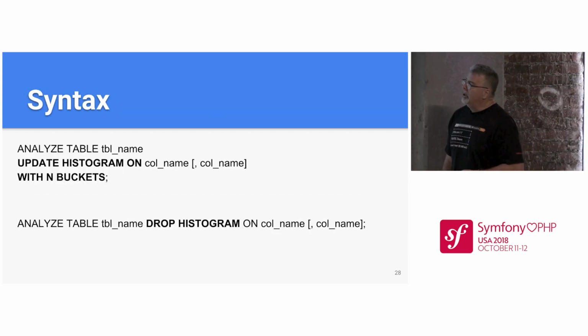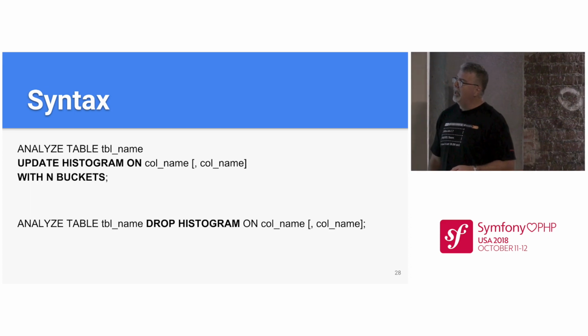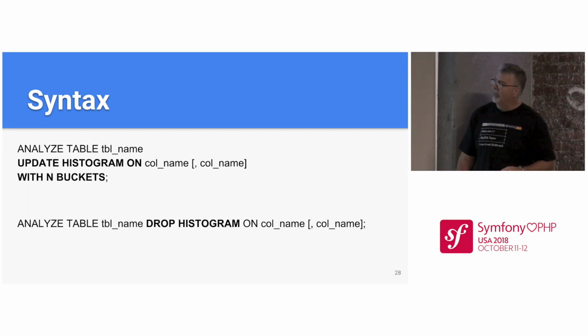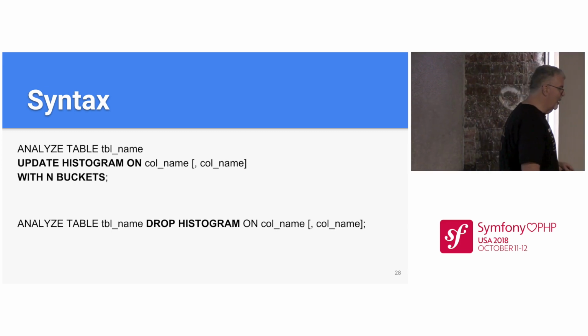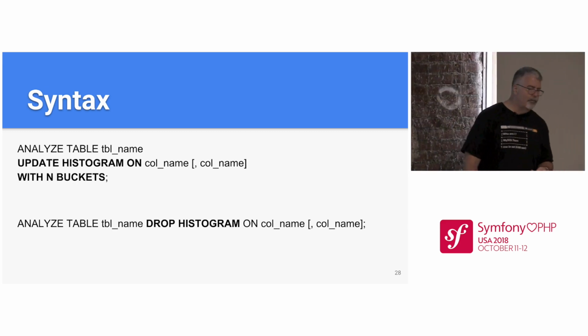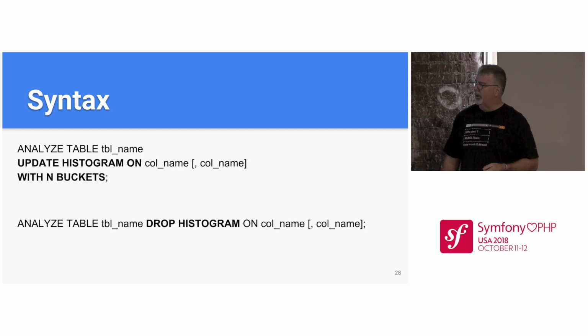So the syntax is you use the analyze table function, and you tell it to update the histogram on whatever column you want. And if you want to get rid of it, you just use analyze table with drop histogram on the column name. And you can do multiple columns.